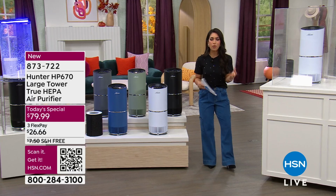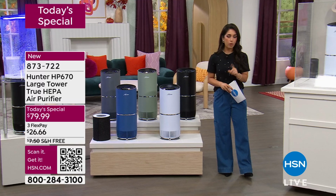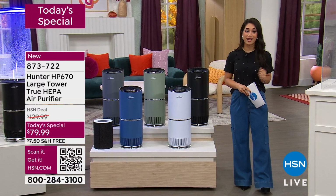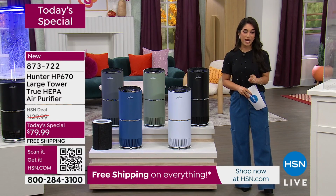You have sleep mode. This really is a no-brainer, and we're going to tell you all the reasons why it's so important that you're purifying your air, especially since we're going into fall and winter and we're spending most of our time indoors. The dirtiest air, believe it or not, is right in your home.